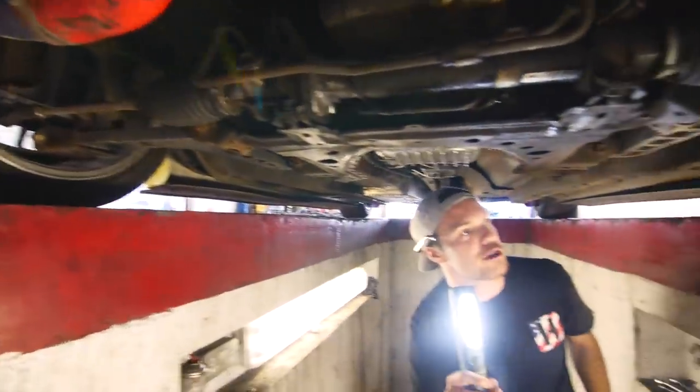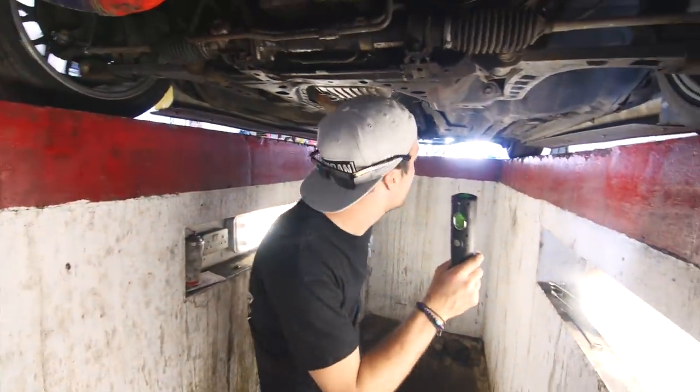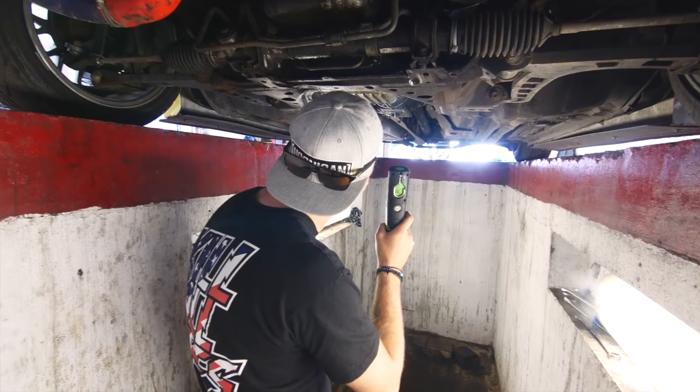And this is the first time I've been properly under this car. And you know what? It's not bad. I was expecting worse, to be honest, considering you left this car under a tree at your mum's house for 3 years. I expected this to be worse.